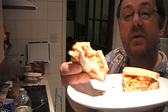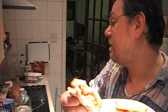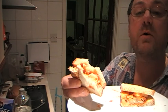Anyway, there you have it. Not fish fingers. Young's Chip Shop fish and chips sandwich with homemade bread.